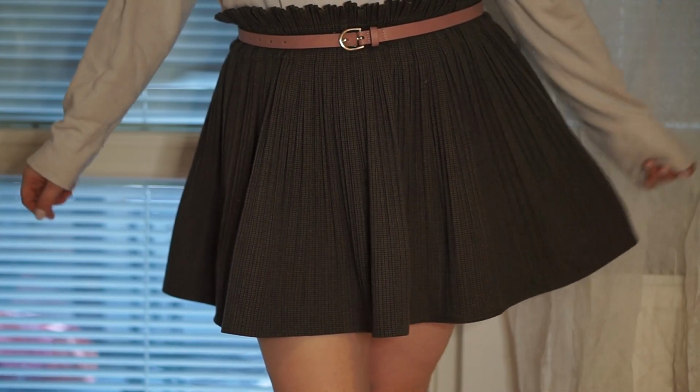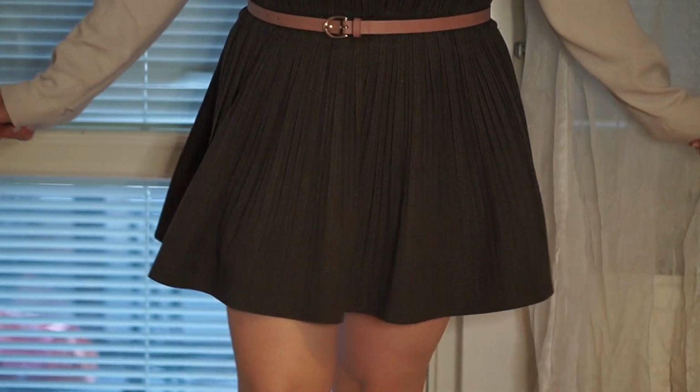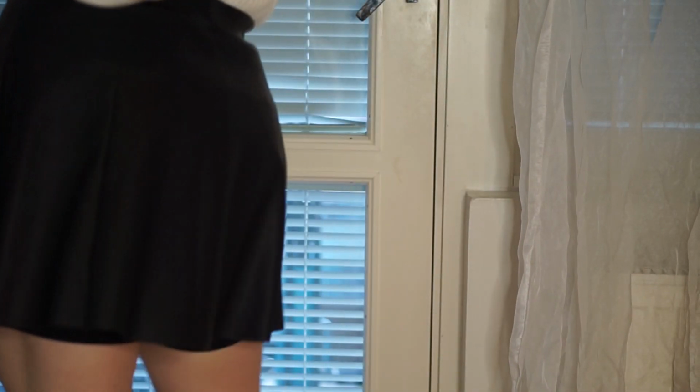Three. Talking about cinching in your waist. A-line skirts are very good, flattering to all body types because they cinch in your waist and then flare out at the bottom. For me, I also have a problem of not having hips. I have a bum but no hips. But A-line skirts fix that problem in an instant. It makes it look like I have more hips than I do.